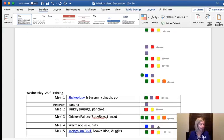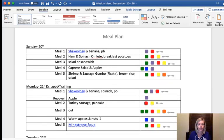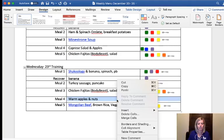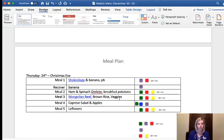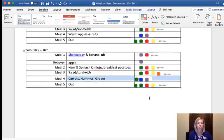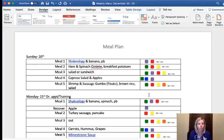Okay, and then the second thing I said I would do, so I'm going to go ahead and plan my next meal 4. Go ahead and get the containers lined up right. I'm going to do the carrots and hummus. What do I have with this? Oh, grapes. Carrots and hummus and grapes. And then I'll alternate that, so that'll be on Monday and Wednesday and Friday. Maybe, we'll see. That'll probably get changed, but we'll see. Okay, so there is that. So I've got my meal 4's planned.